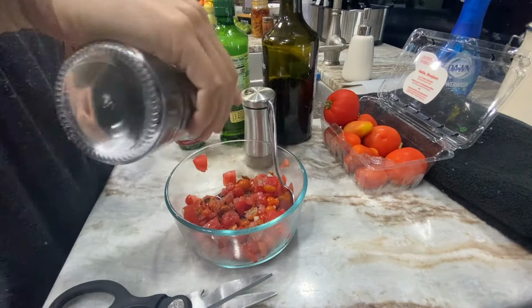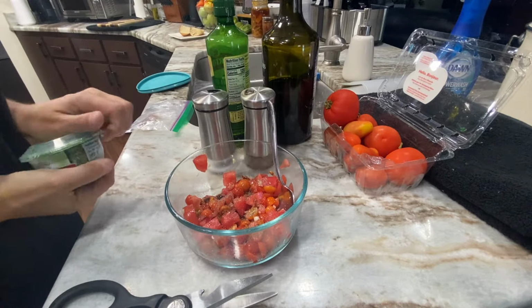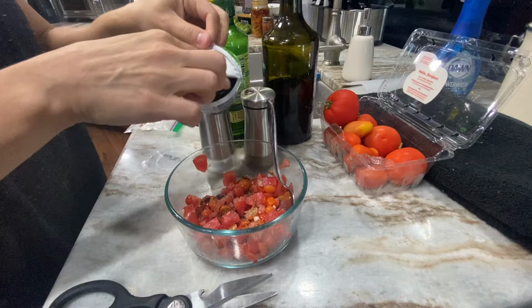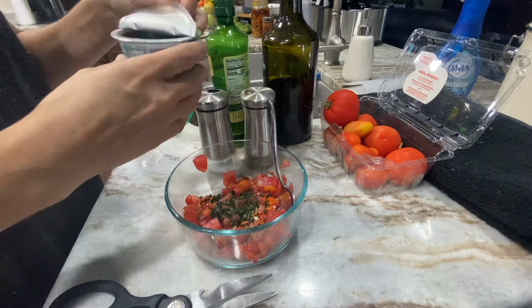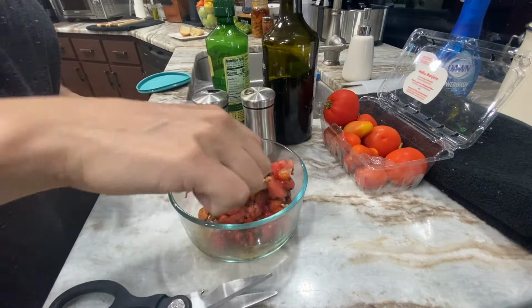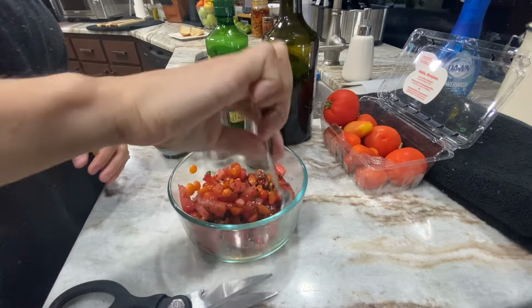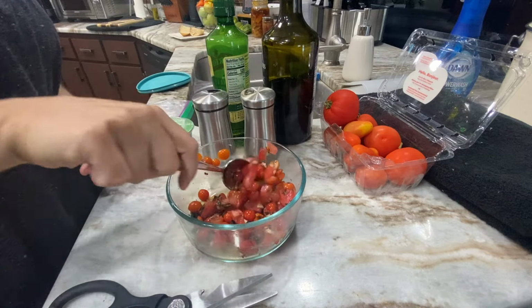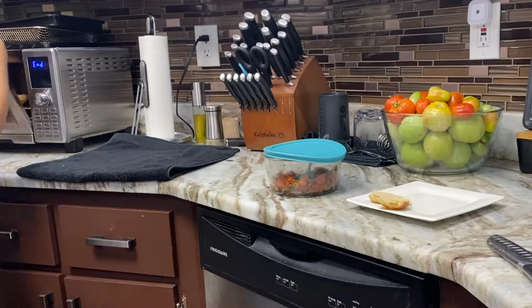For the herbs, this is a really simple recipe. We're just going to be adding basil. I have had a terrible time with basil lately, so I have not been growing it, so I did have to buy this freeze-dried type basil. Then we're just going to give that a good mix, and if you have the time, I strongly encourage you to put this in the fridge for a couple hours, or make it the day before, so that all you have to do is top your toast with it.